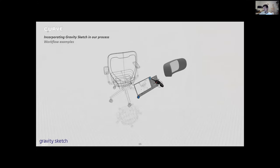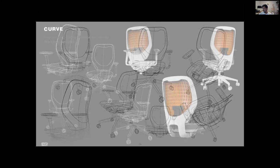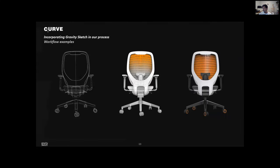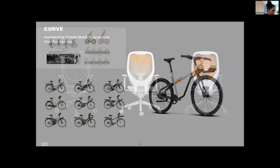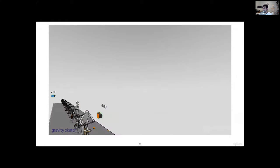This is a project that we did a couple of years back in Colombia. We were just getting used to the tool and tracing it to get more and more details. And it's pretty interesting. So that was another project that we did on a bicycle. We were working a lot in Gravity Sketch, and then we output a really nice CAD for the bike. We have been working so much with Gravity, and it has improved a lot.